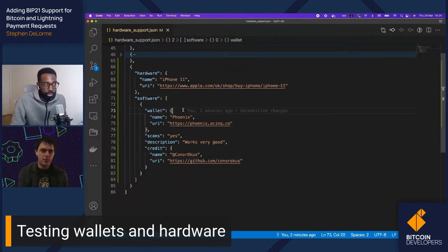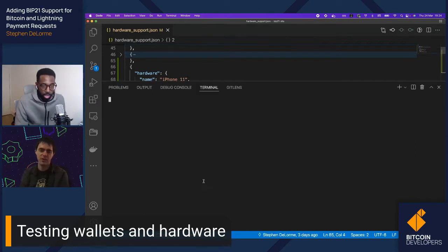Just because I'm going to be anal about this, it would be nice if you could do a branch just to keep things clean. But it's a very tiny change. But yeah, let's do it.